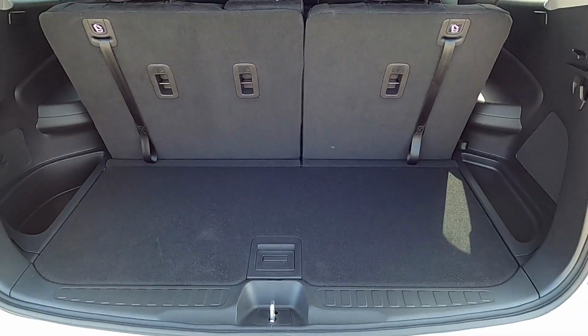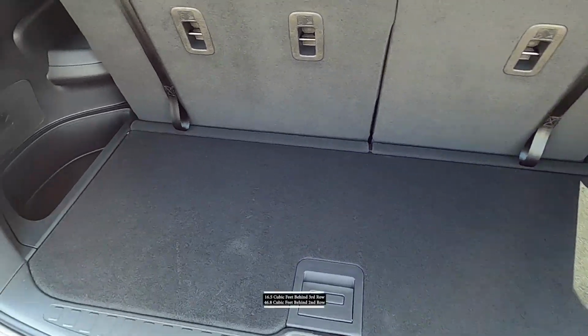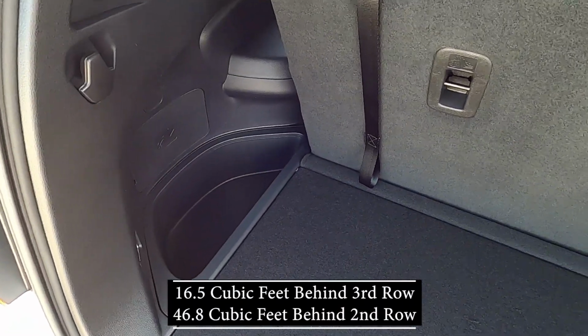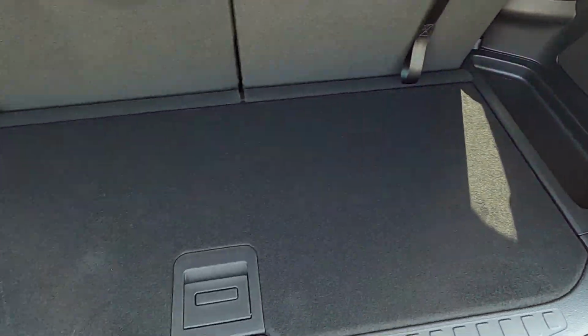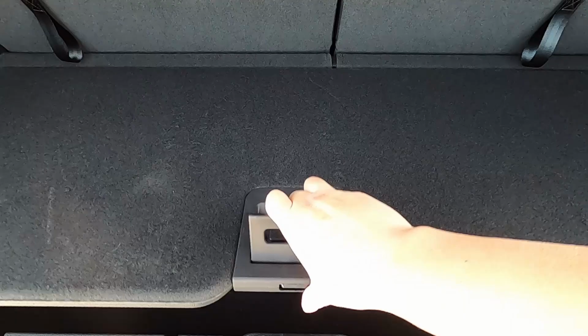This is one of the biggest three-row mid-size SUVs that you could buy today. It's comparable to the behemoths like the Telluride and the Palisade. Starting with the cargo space, look at behind the third row, you get plenty of cargo space. And what I love is that hidden storage area underneath. You can put a lot of things under there.